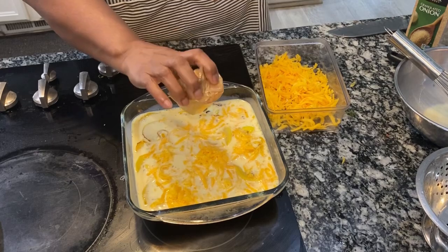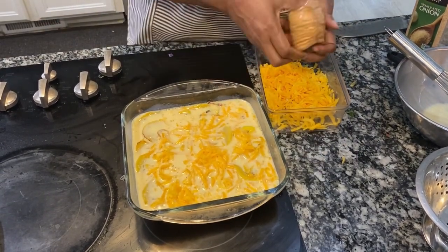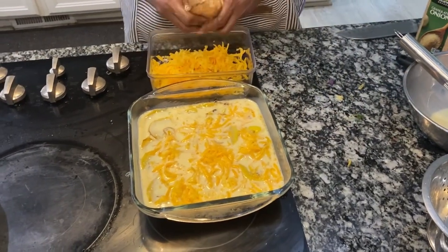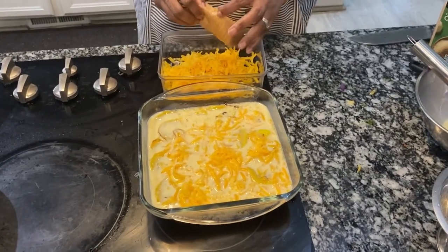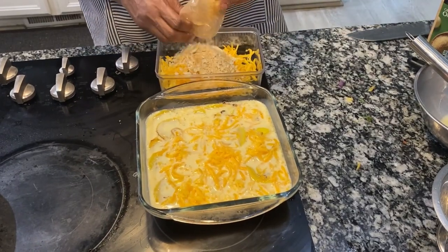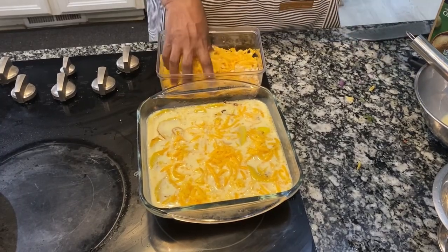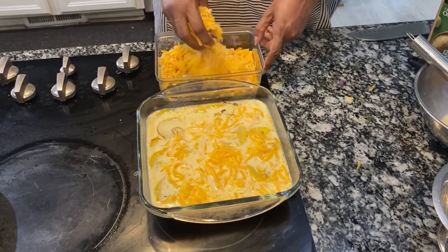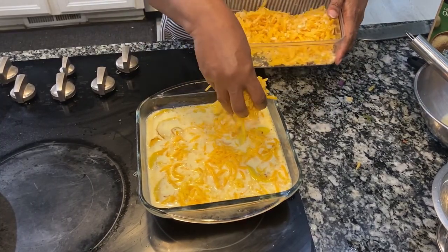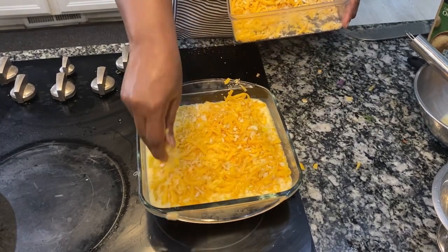I got a little thing of Ritz crackers here. Can you see that? Can you see my cheese? That we're going to put on the top. I'm going to mix it up with the cheese, just to give it a crunch on top. Look at that. Baby.